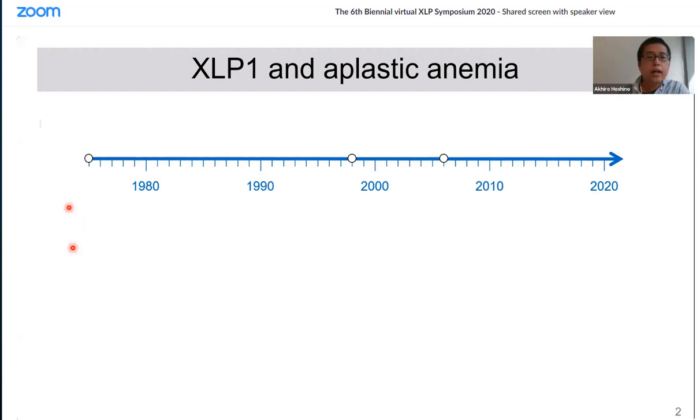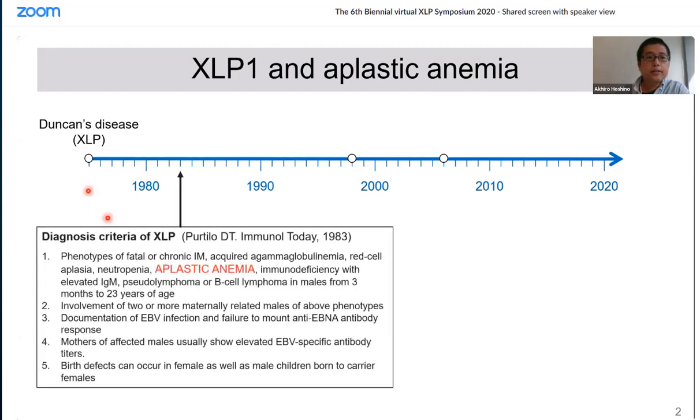As you know, Duncan's disease, XLP, was first reported in the 1970s. Aplastic anemia has been recognized since that time. The diagnosis criteria of XLP1 was described in 1983. In this criteria, a phenotype of aplastic anemia was included.